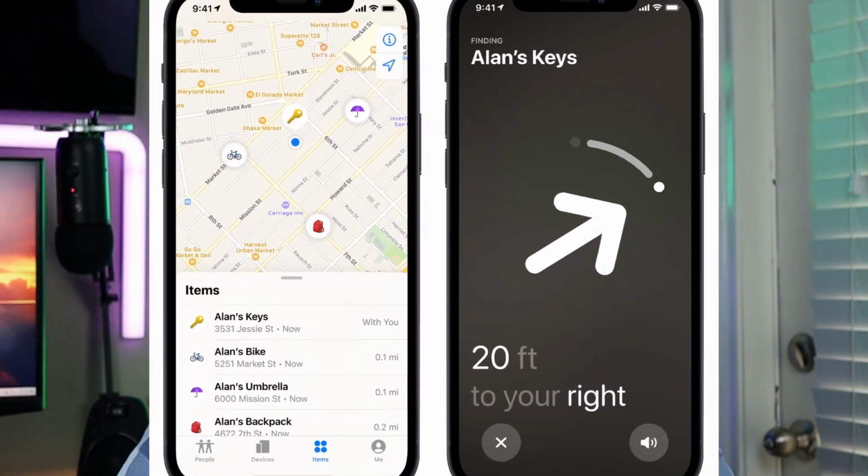Now, these devices are both good, but I think the AirTag is a little bit better if you have an Apple device because it updates its location every time it crosses paths with a device on the Find My network, which happens to be a lot of devices nowadays.